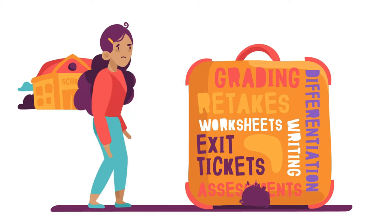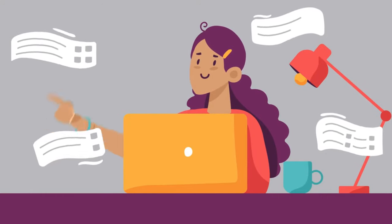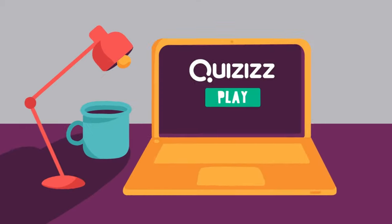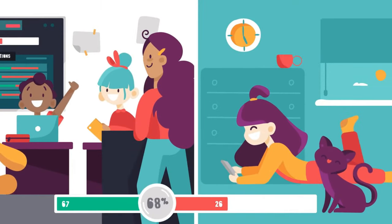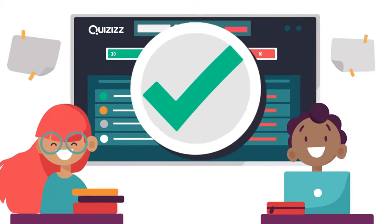Quizzes helps teachers save time. Here's how it works. First, create a new quiz, or mix and match millions of teacher-created questions. Next, students play at their own pace, in class or at home. Every learner competes to improve, and retakes are a cinch. While students play, Quizzes handles the grading.